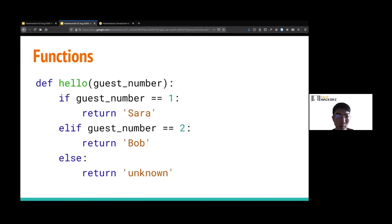So you can see our example here. In hello guess number, if guess number is equal to 1, it will return Sarah. After this point, it will not execute any of the remaining statements. Even if there's another statement here, it will exit the function immediately after the return. So the return is always the last statement the function will execute. But if guess number is not equal to 1, it will not return. It will execute the next else if: if guess number equals 2, then it will return false. And if it's not 1 or 2, then it will return unknown.